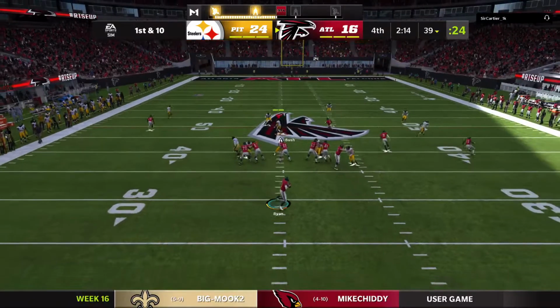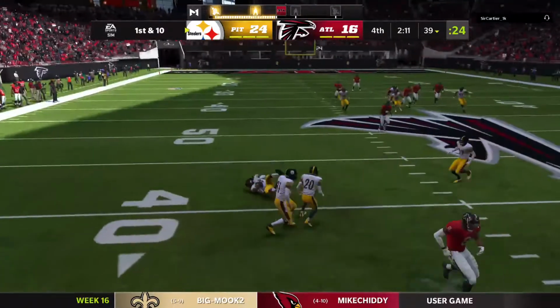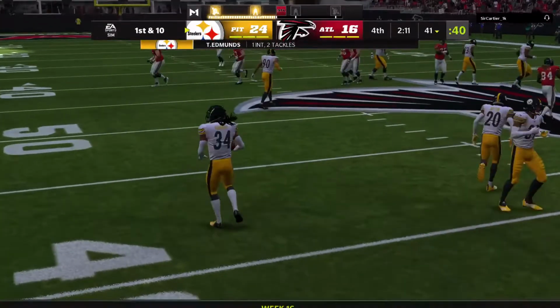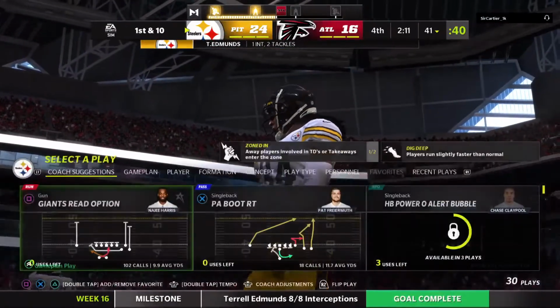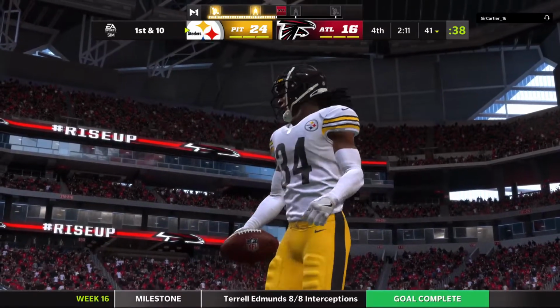39. Throwing now, Ryan on 1st down. And he's going to be intercepted a 3rd time. The safety, Terrell Edmonds, picks it. And the Steelers are going to take over at their own 41.